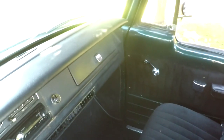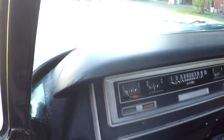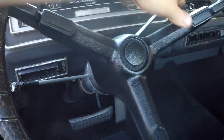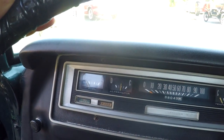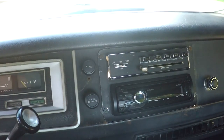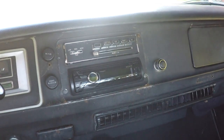Overall, it's actually not too bad. The dash pad looks in good shape. It is a padded dash. And you can see the steering wheel doesn't look too bad. The horn doesn't work. You can see here it's missing right here on the end. And the odometer says 88049. And you can see here it's got an aftermarket radio. The heater works, but again, like I said before, the AC is not working.